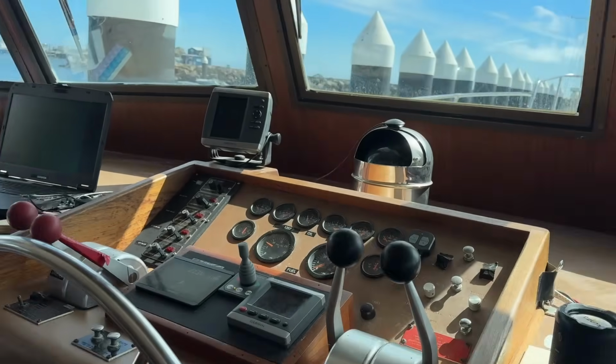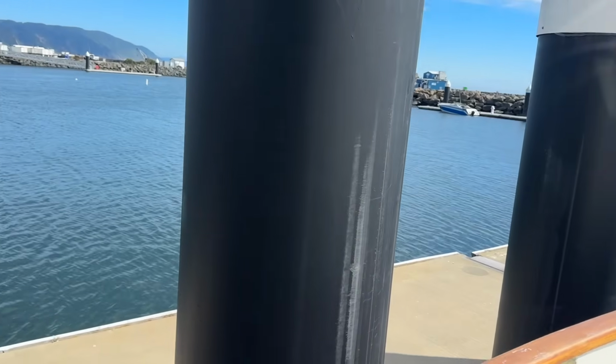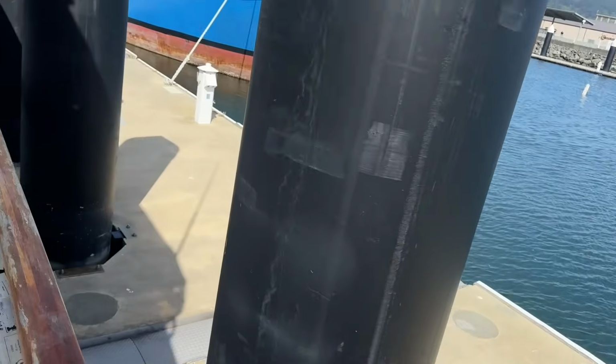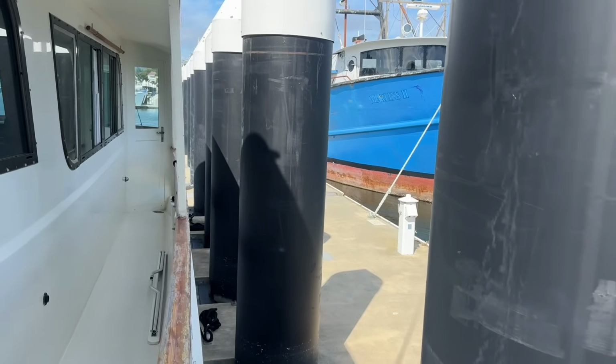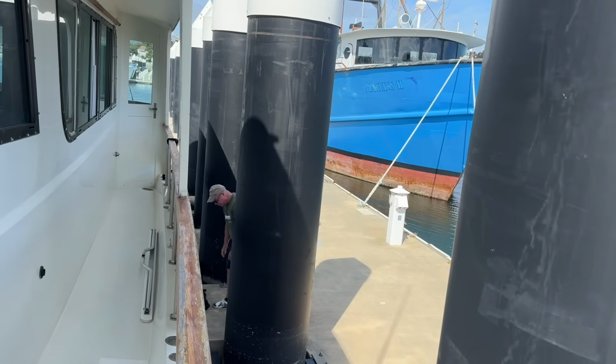So we're gonna move the boat because the 50 amp isn't working over here. Got Pete on the dock, got quite a bit of wind. But what I think I'm gonna do is, and then we also got a 110 adapter.